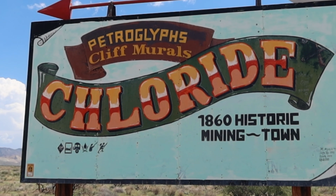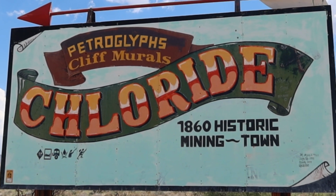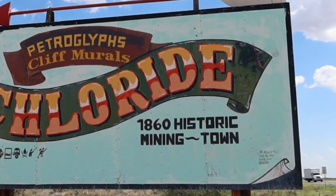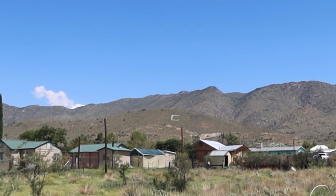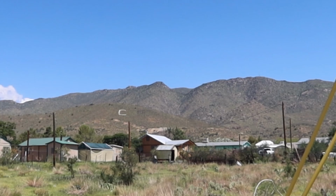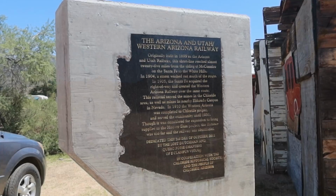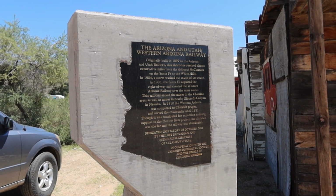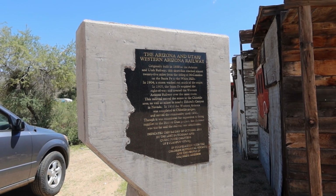Established in the 1860s, Chloride at one point had 75 operating mines and a population around 5,000. Businesses such as hotels, banks, pool halls, barbershops, saloons, and restaurants thrived. There was a railroad spur that came through town. Came up from Kingman, Arizona, right here to bring people in and out as well as product in and out.